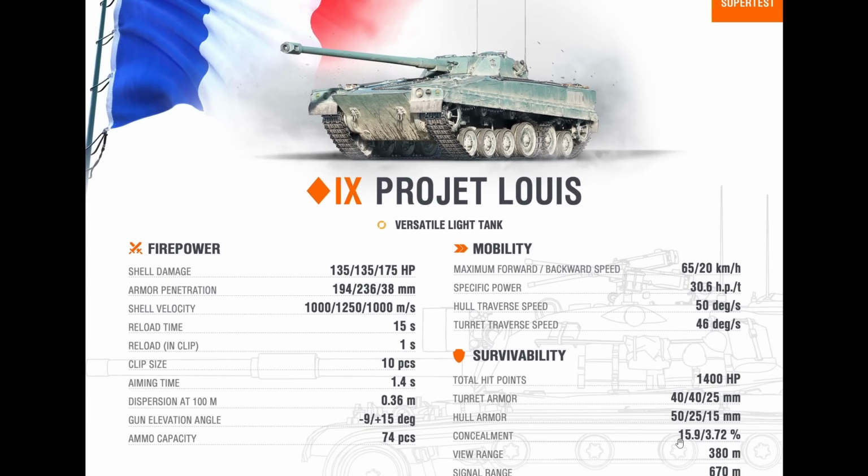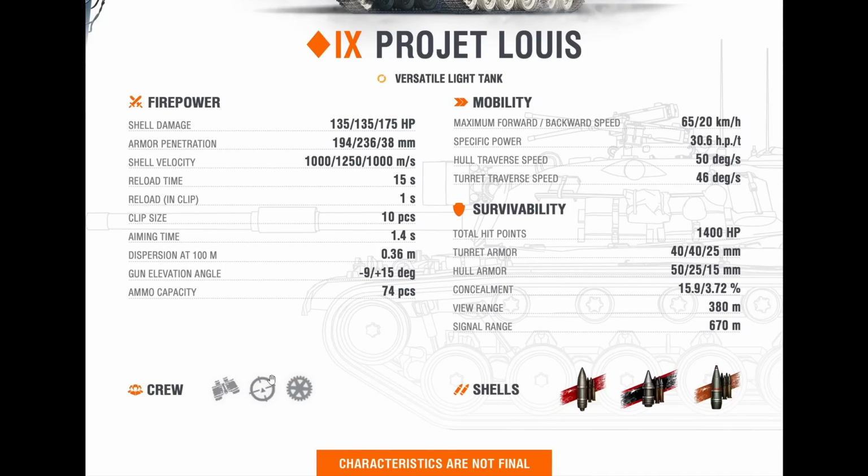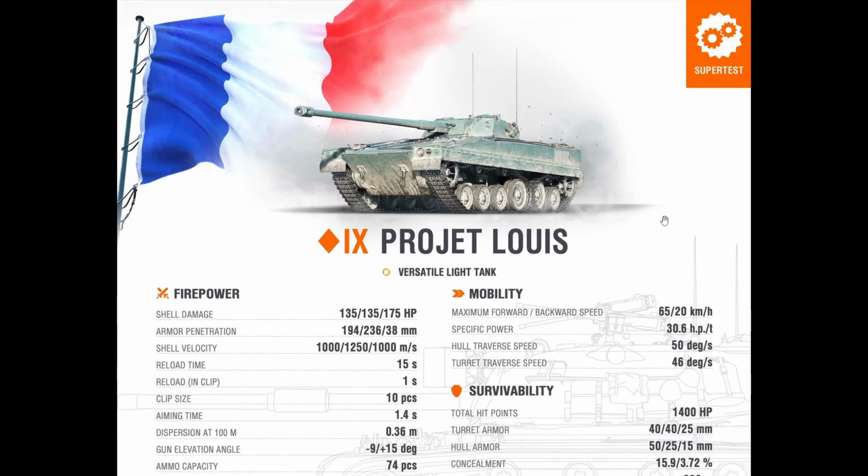Concealment 15.9 and 3.72 when shooting. View range 380 meters, so not the highest view range. It has 3 crew members as well: commander, gunner, and driver. So someone has to do the loading, someone has to do the radio operating. I guess commander, radio operator, and driver. Well, actually, the gunner may be loading as well. Someone is loading. Maybe the commander is loading. Yeah, it could be the commander loading, actually. So this is the Project Louis, guys.